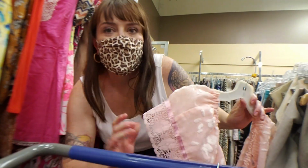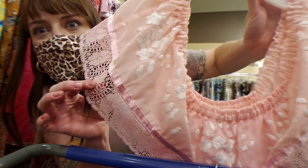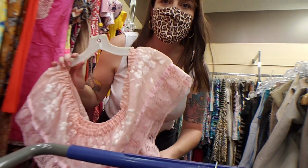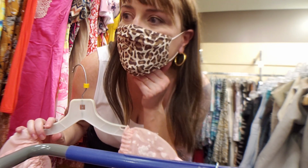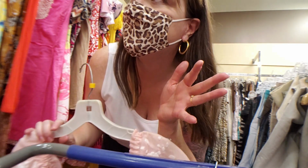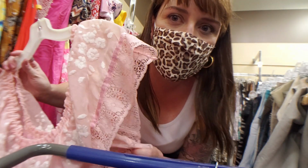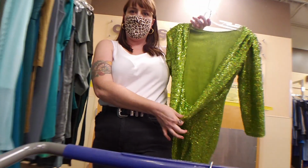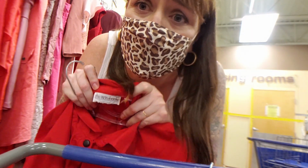I think this one is actually probably vintage. Let's put the lace on it. This is so pretty and unique. It's really not my style, but it's so tempting to buy just to resell, and I'm not doing a ton of that. But you guys, let me know, should I have bought this dress? Because I think I'm gonna leave it behind. This label makes me cry.